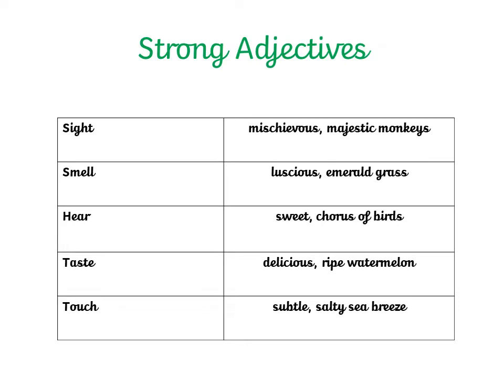So some children have put things like, I like cheeky monkeys. Okay, that's really good, but we could make that even better. So we could call them mischievous. That means the same as cheeky. Mischievous, majestic monkeys. Does anyone know what that's called? When the words begin with the same letter. I'll just give you a few seconds to think about that. Do you know what we call that? It's called alliteration. Let me know if you got that one right.